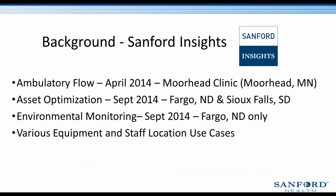So to go forward and share a little bit of information on our project here at Sanford, as I mentioned, we named our RTLS project Sanford Insights. We partnered with Sonitor Technologies for the hardware component of our project and Intelligent Insights for the software component. To give you an idea of the scope of our project, we launched the ambulatory workflow in April of 2014 at the Moorhead Clinic, which is located in Moorhead, Minnesota. We did the asset management application in September of 2014 at both of our medical centers in Fargo, North Dakota and in Sioux Falls, South Dakota. We had our environmental monitoring just in Fargo, North Dakota in September of 2014, and we have a variety of equipment and staff location use cases in all of our locations.